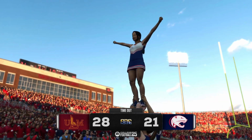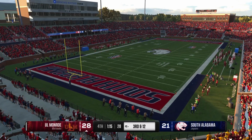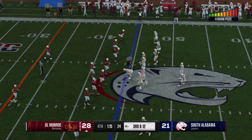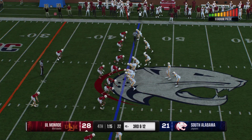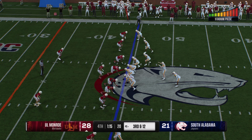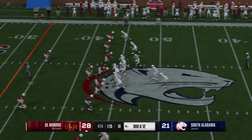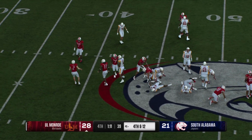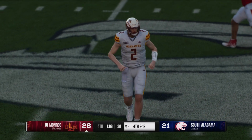He's knocked down in the backfield. He'll lose a couple. Quick timeout called by the defense, stopping the clock to save as much time as possible for their offense. They line up, and it is a long way to the sticks from here. They'll run it to keep this clock grinding. And this one will be stopped for no gain.